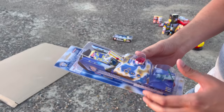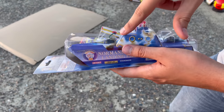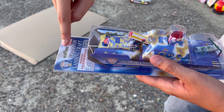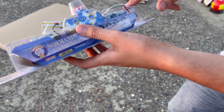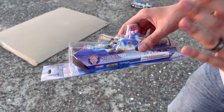But we're gonna be using it for this as well, and this is called the Normandy Landing Craft by Brothers Pyrotechnics. You'll see that string here at the bottom. And actually what happens is when the fuse comes around like that, it burns the string and it drops this down. A tank comes out. And after the tank, we get the aerial stuff over here with this little zipper spinner that flies up into the air. This is gonna be really cool. Never seen anything like it.